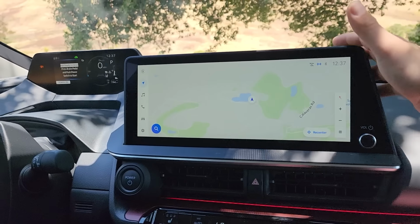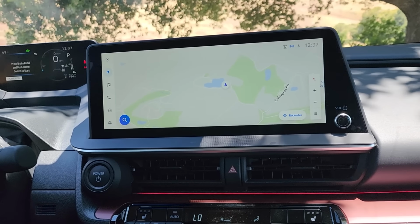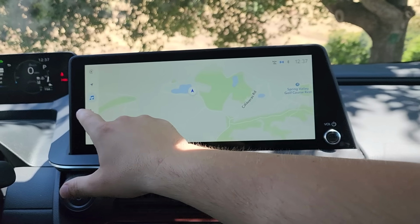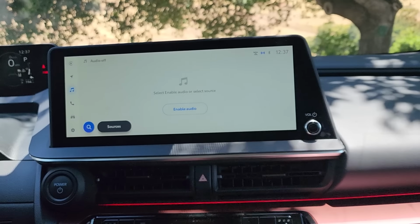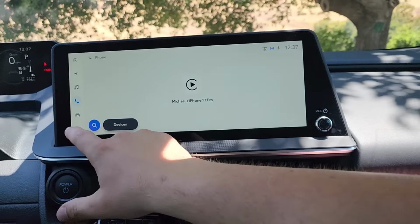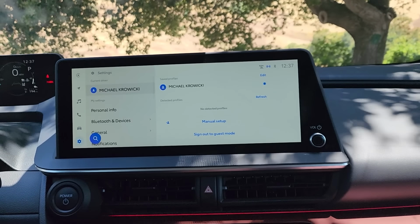But moving on over to this software over here, like I said, this has Toyota's new audio and multimedia software. So we have a built-in Google Maps. We also have our music over here. So right now my music is turned off. You have our phone, which right now it's connected to my iPhone. We have our vehicle information over here and our settings as well.